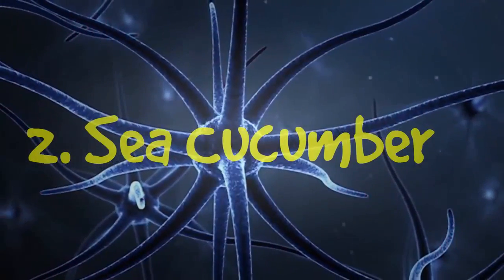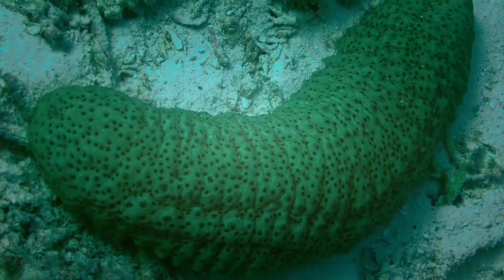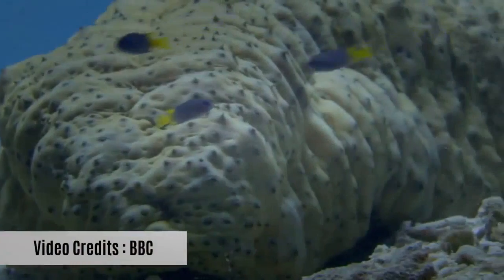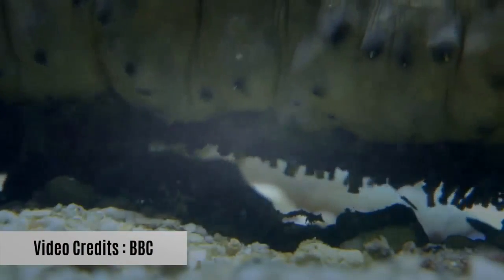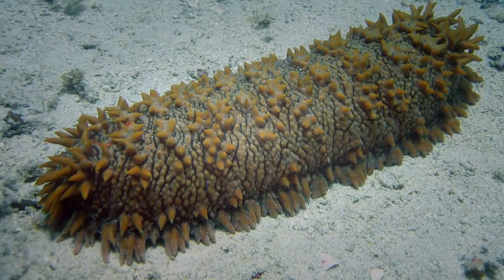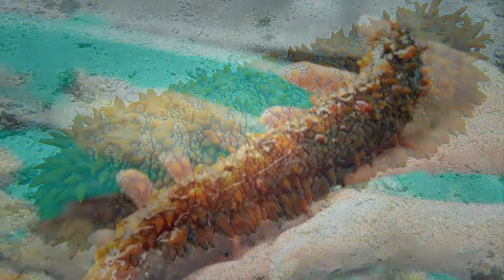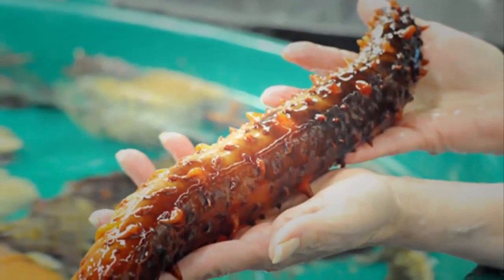Number 2. Sea cucumber. Sea cucumbers don't have gray matter, but they have ingenious defense mechanisms. When under attack, sea cucumbers can startle and gross out their attacker by suddenly disgorging their guts and internal organs. Or they can opt to eject long, sticky tubes from their anus to ensnare and possibly disable the predator permanently.